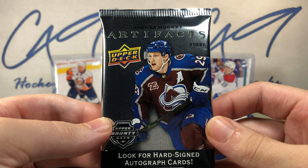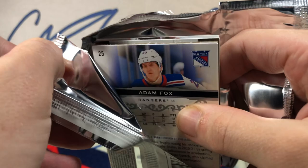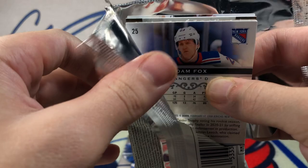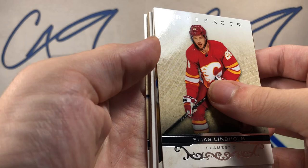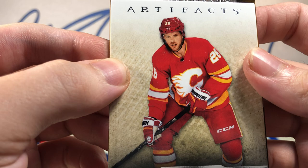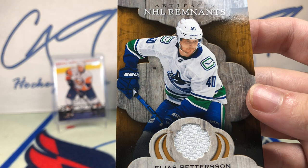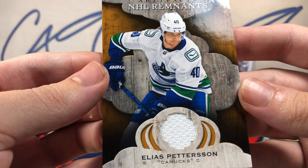21-22 Artifacts. Hopefully a better pack than last week that just had three base cards in it. Looks like a jersey card. Base off the back. Blocker. And we have an Artifacts NHL Remnants. Elias Pettersson? Elias Pettersson. NHL Remnants jersey, Elias Pettersson.